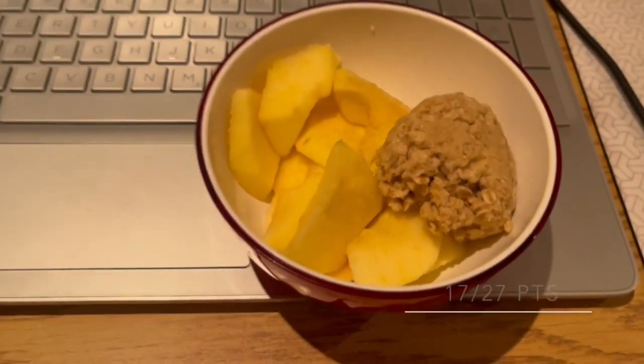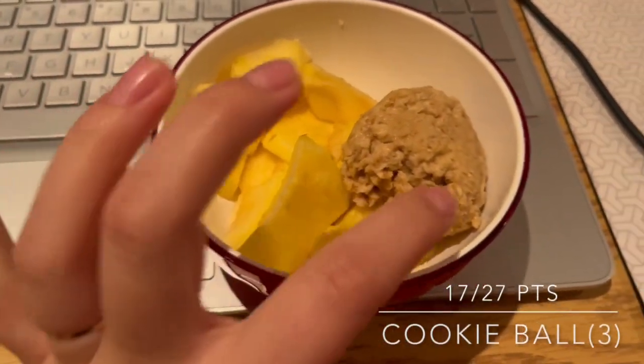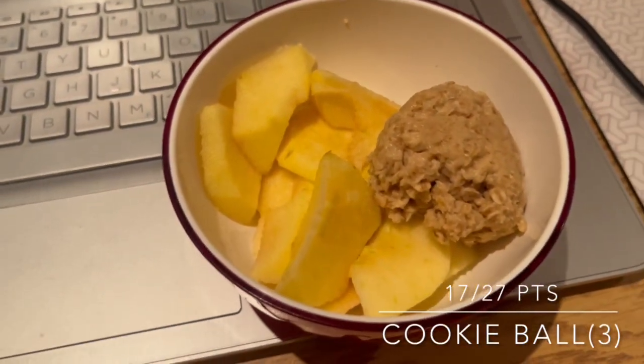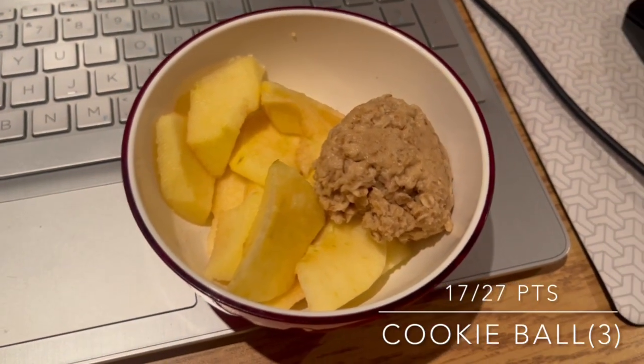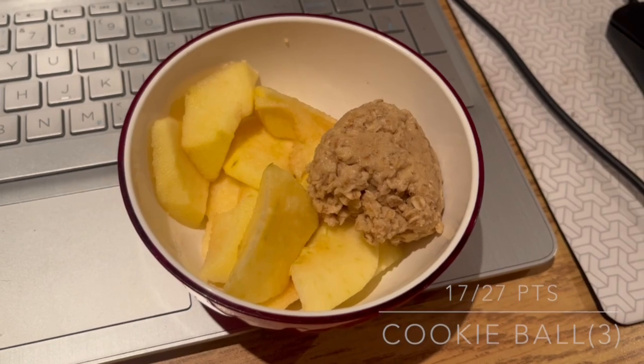So this will be my evening snack, my apple with my cookie dough ball. I like the combo of oats and apple. It kind of makes me think of having apple crisp. So on that note, guys, I'm going to get to work because it is past 8 o'clock. And if I want to be done by 11, I need to get started.